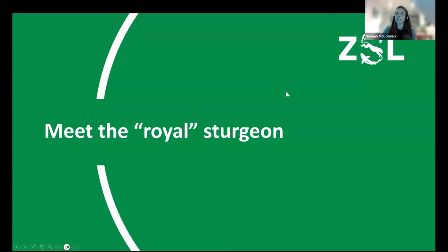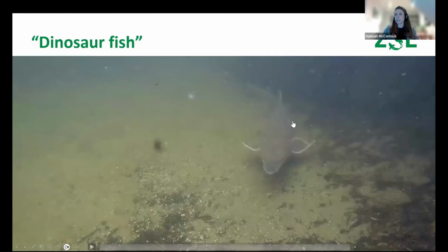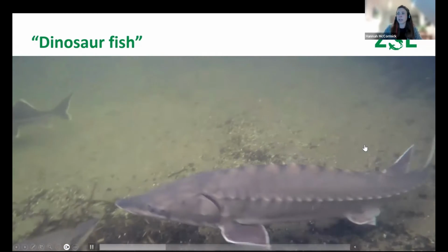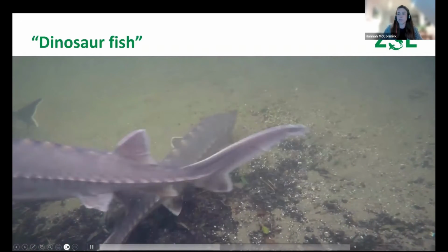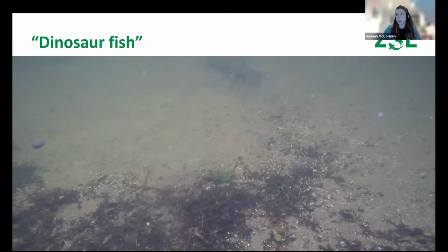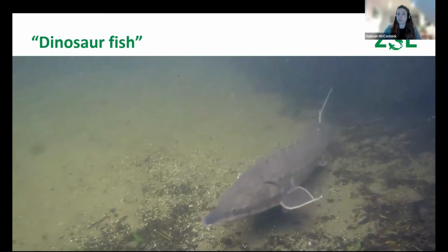So diving right in, let's meet the royal sturgeon. As a very rare species, it is one that a lot of people don't know too much about. One thing to know about it is that it does have quite a few nicknames, including the royal fish. So we'll talk a bit more about that one when we come to the historical context section. But to describe a few of its other common nicknames, firstly, the dinosaur fish. So apart from looking quite prehistoric, sturgeon are often referred to as dinosaur fish because their ancestors were around at the time of the dinosaurs. So they're often called living fossils.